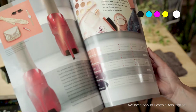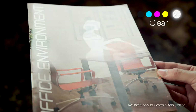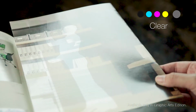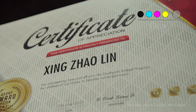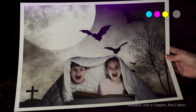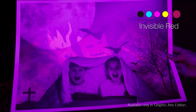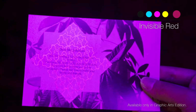Clear Gloss Toner provides more value-added applications such as spot gloss, flood and watermarks, ideal for a wide range of applications, including catalogues, postcards, direct mail, posters and packaging. UV Invisible Red Toner enables you to create applications with hidden detail, which only becomes visible under a specific wavelength of UV light.